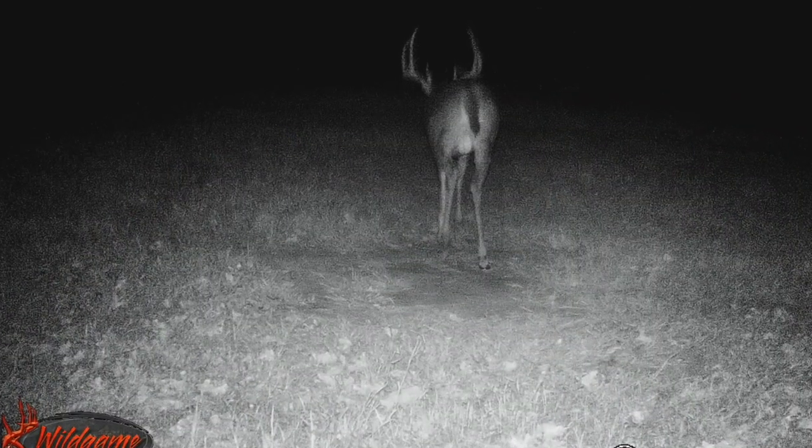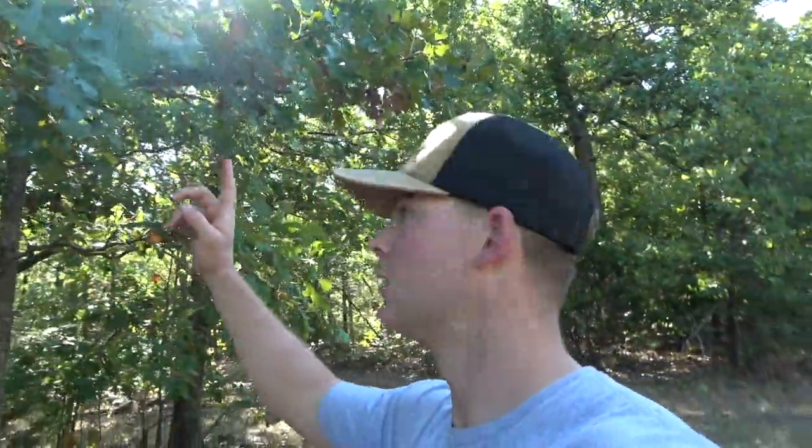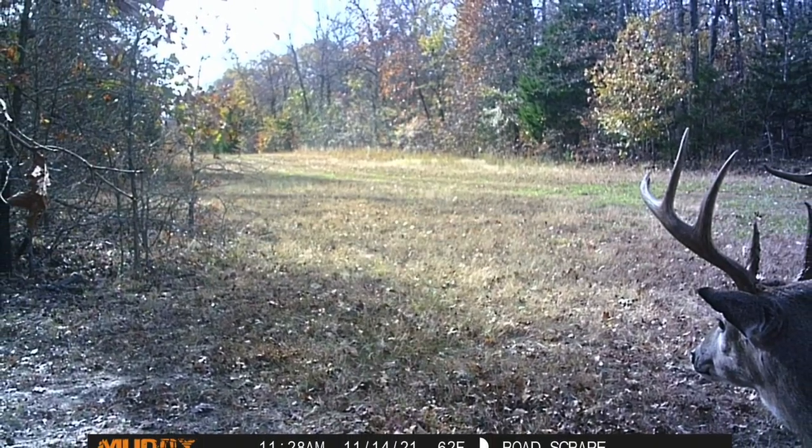I'm at a spot now that I call the road scrape. There's a road that runs through here, right through the middle of the property. It connects two big pieces of timber. And during the rut, this is just an absolute highway. I've got a bow stand right up here above my shoulder. And I usually run a cell camera right over here during the rut. And these branches right here just get tore up. So I'm going to go ahead and put a mock scrape on there and hopefully we get those bucks rocking and rolling.